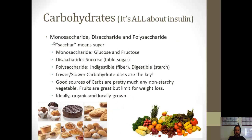And carbohydrates. It's all about insulin, is really what we're going to boil this down to. A couple different types of carbohydrates, the main types of carbohydrates: mono-, di-, and polysaccharides. And the reason I point this out is this part of the word, saccharide, just basically means sugar. So you have a single sugar, a double sugar, or multiple sugars. Okay, so glucose and fructose are single sugars. A disaccharide would be like table sugar, and a polysaccharide would be something like fiber or starch.